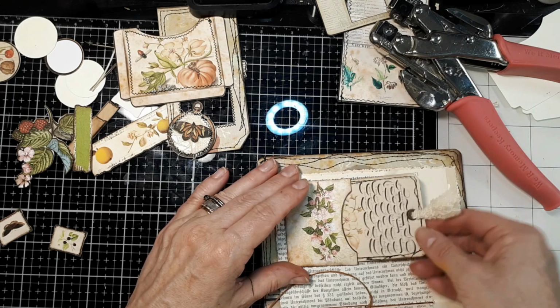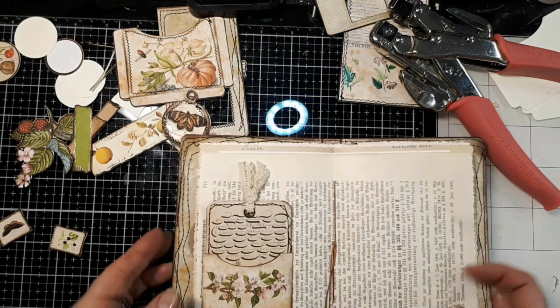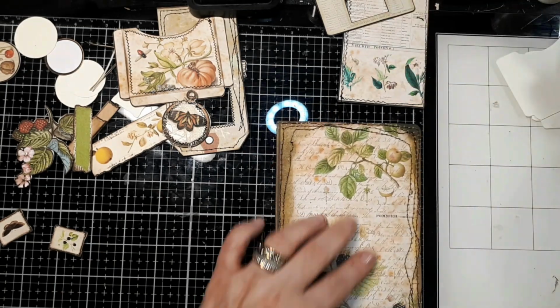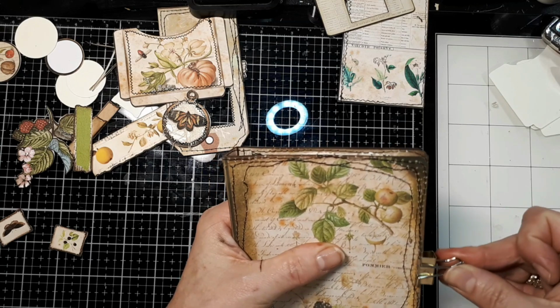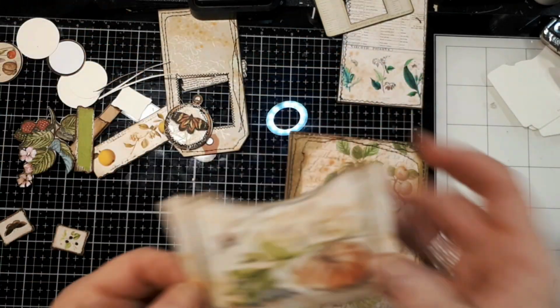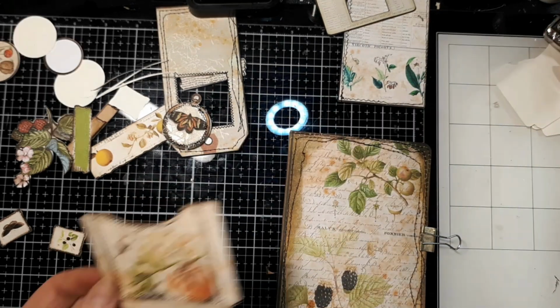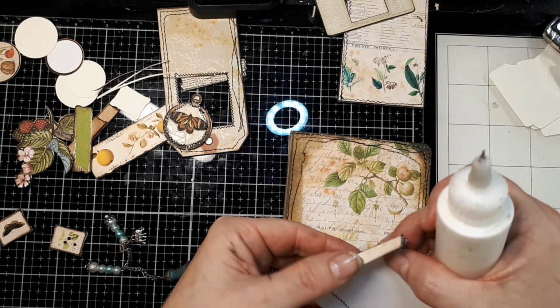I'm just going to tuck this in. It's going to be like so. I want to work on the front side a little. Just going to clip this down so it's easier for me to work. I also sewn around the pocket a little, well, the whole inside area. I'm going to glue it down.